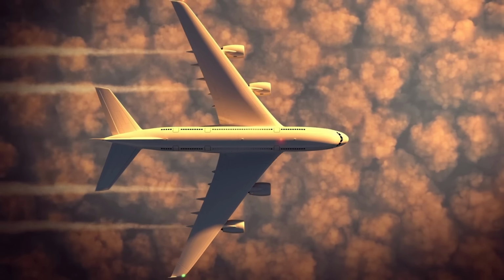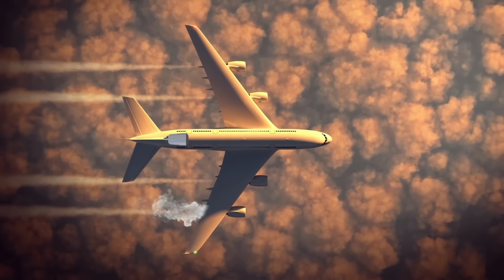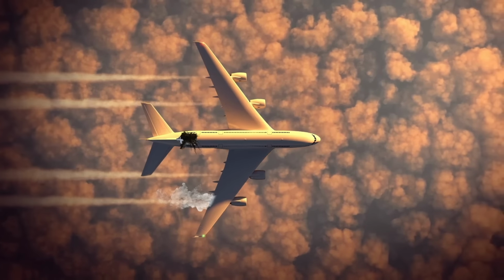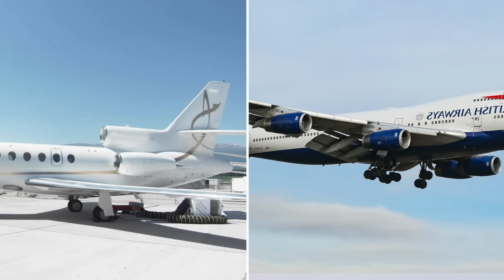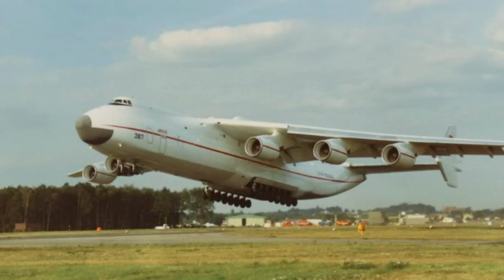Another benefit is that if an engine catches fire on the wing, the heat source is further away from passengers than with an engine directly attached to the rear end of a plane. You can also fit larger engines in larger quantities underneath wings than at the back of an aircraft, which is why the largest aircrafts usually have underwing engines.